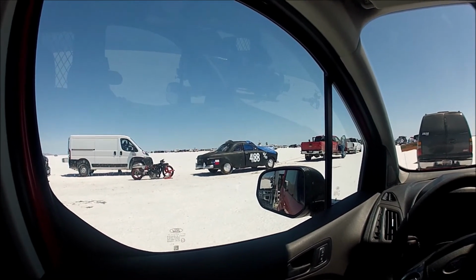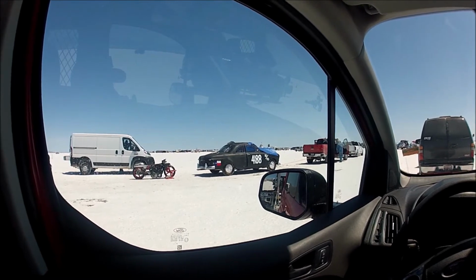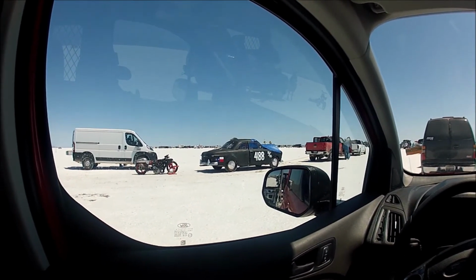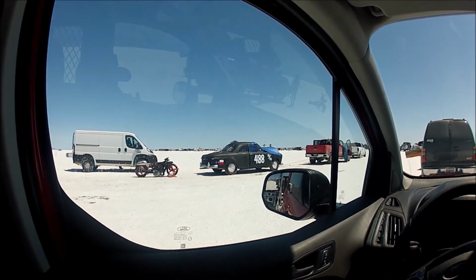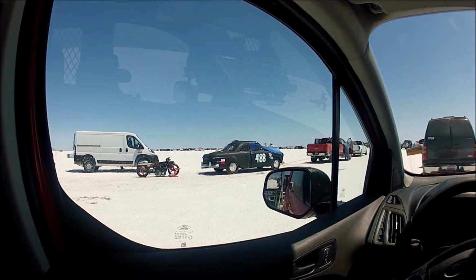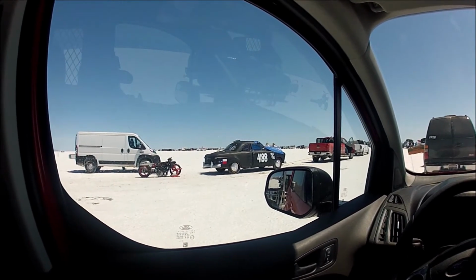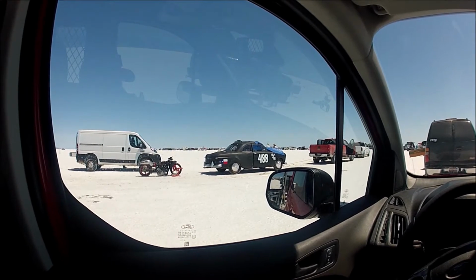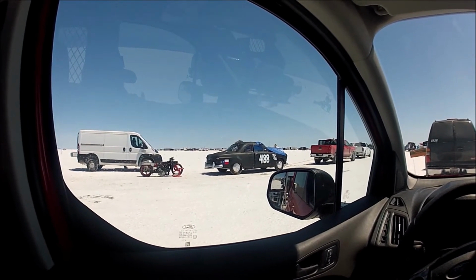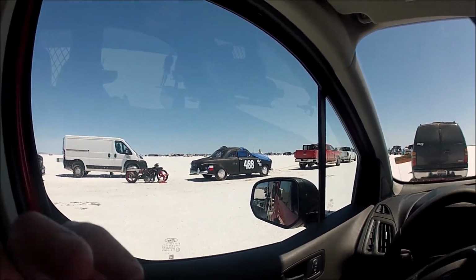What I've done this time is I put our second vehicle back in line behind me to hold a place for me. So when I get through with a run today, if I get a run today, we'll take this vehicle and put it back in line where my placeholder vehicle is. Then we'll take the placeholder vehicle and take it back to the hotel tonight. Oh well.